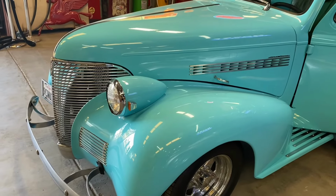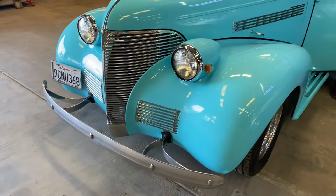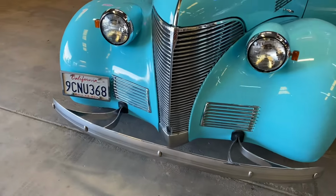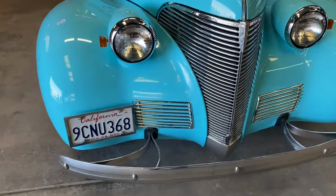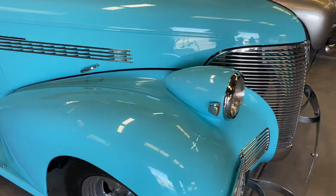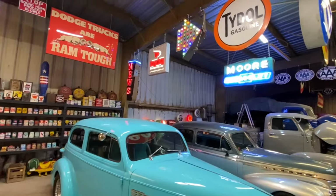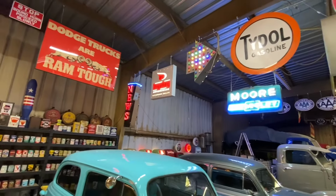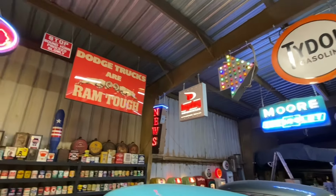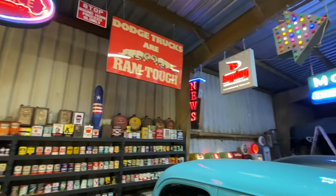First off, we have this 1939 beautiful custom restored Chevy Master Deluxe. Look at the front grille on this vehicle. Isn't that amazing? I am going to do a walk around tour of this incredible collection. So sit back, relax, and enjoy the tour.